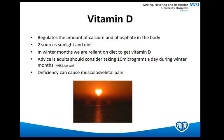So the first vitamin we're going to talk about is vitamin D. This is important for the regulation of calcium and phosphate in the body. We can get vitamin D either through sunlight or through diet. Here in the UK, it is harder to get vitamin D through the sunlight in the winter months, and so we need to get it through the diet. The NHS does recommend that adults should consider taking a supplement during winter months. And we also know that people that are deficient in vitamin D can have musculoskeletal pain.